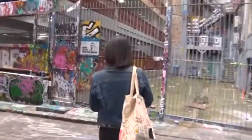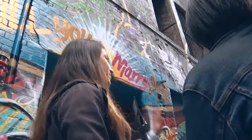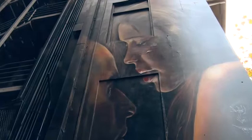Well, this part of the laneway, it looks pretty over the top and chaotic and full on, but I actually really like that. It's just an explosion of colour. It's like being in a film set or something. It's really unique. Do you find that around the streets of Melbourne there's lots of different mediums used, like not just spray paint as so many people would think?